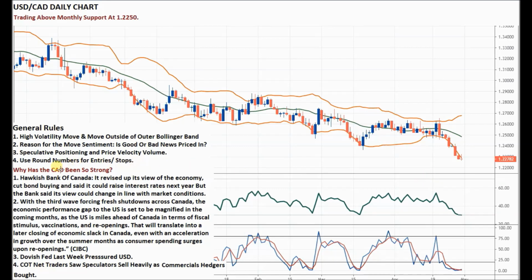Now, we want to use round numbers for entries and stops. Round numbers are very important because that is normally where the big institutions will do big order flow. Okay. Now, in terms of the technicals, pretty simple. Just going to do that. It's indicating the low there. And basically you settled at the previous close. Where would you go long if you wish to do so? You want to go long, in my view, here.